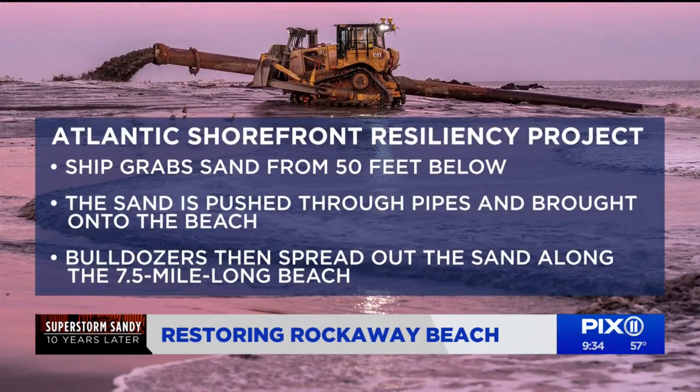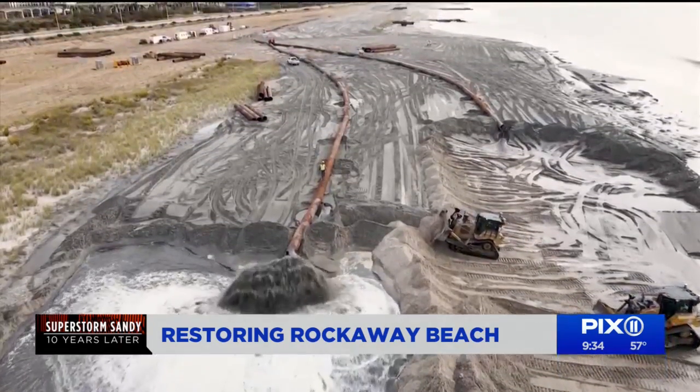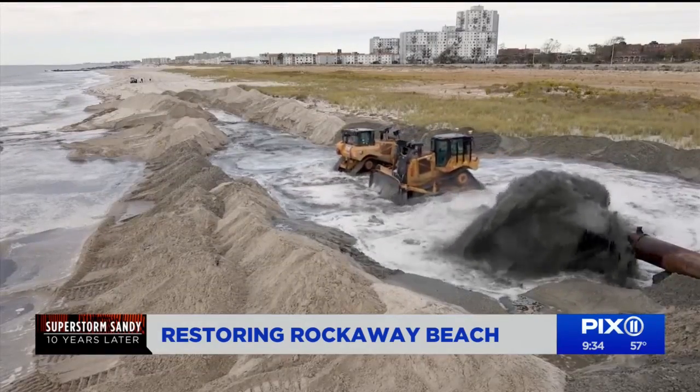A large ship uses hydraulics to take sand from the ocean floor 50 feet below. The sand is then pushed through a series of partly metal pipes and brought right onto the beach. Bulldozers then spread out the sand, creating a 250-foot wide sandy area along the 7.5-mile long beach. Altogether, the project is costing taxpayers $350 million using recovery money allocated by Congress after Sandy hit.